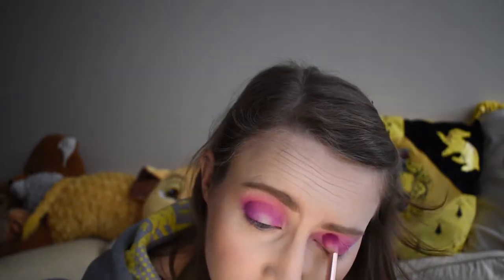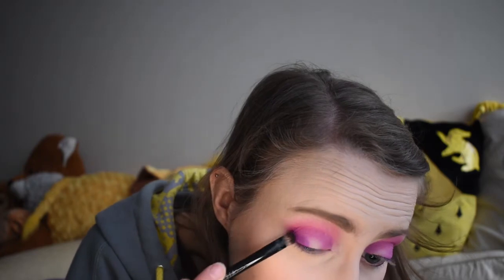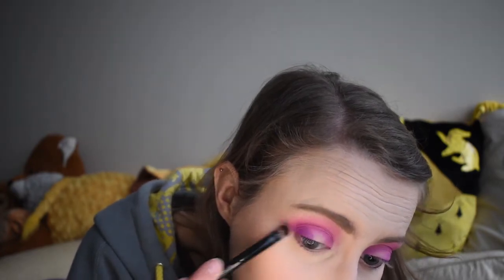And tap that onto the outer corner. I'm going to change brush. I know exactly which brush I want, but I just can't find it, or a clean one of it. I'm going to go with a flat densely packed one, do the ones from ABH with that purple, and really pack it on.